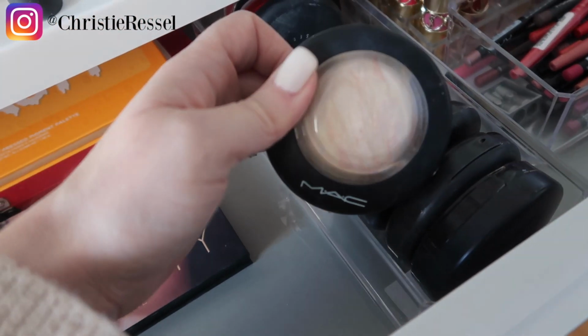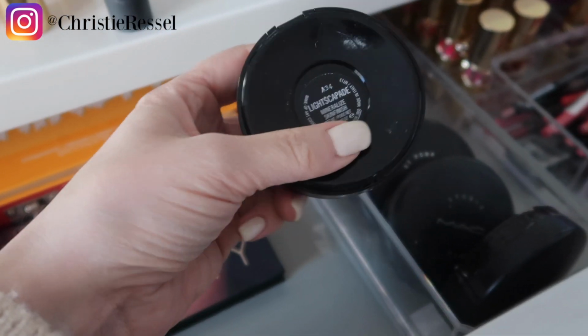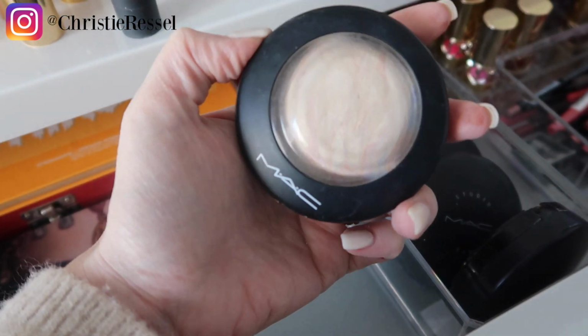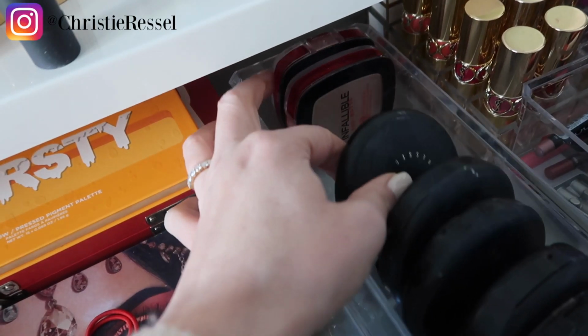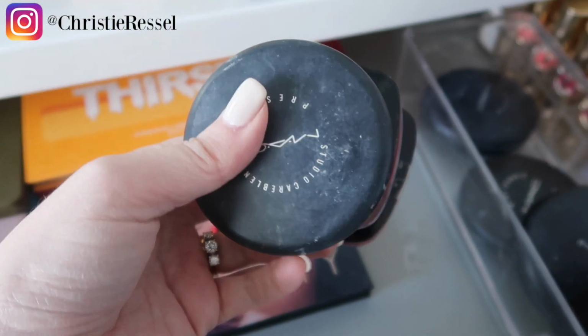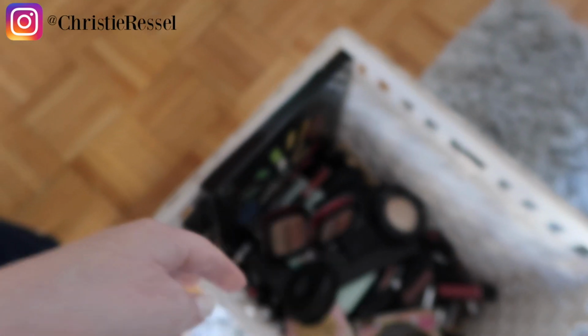This is one of their highlighters that I'm gonna pitch only because there's other ones that I always grab for first and I just don't need the extra clutter. This is Lightscapade. It's really pretty, it's just I don't really use it anymore, so bye-bye. And again, I've got some other pressed powders back here that I used when I was self-tanning a lot more, and I just haven't been, so these are gonna go.